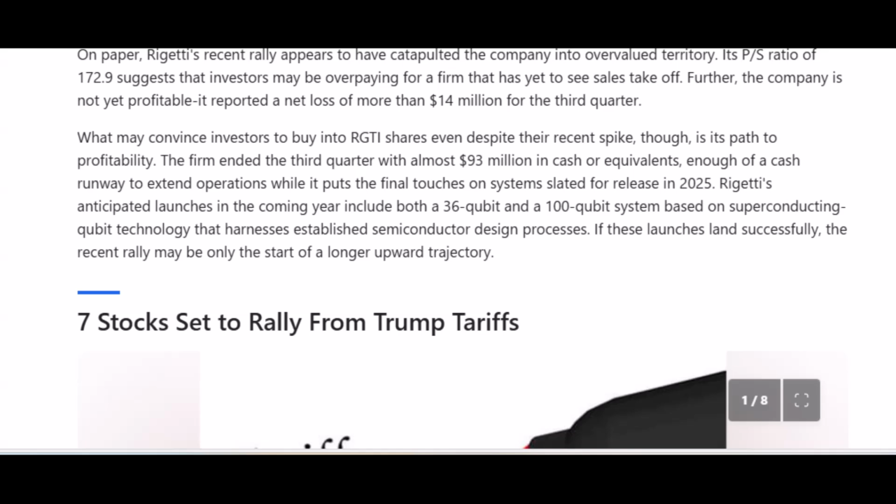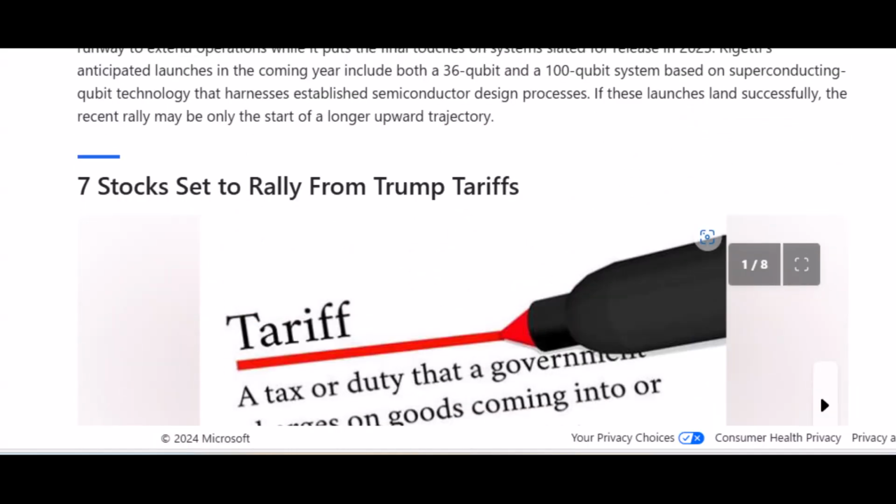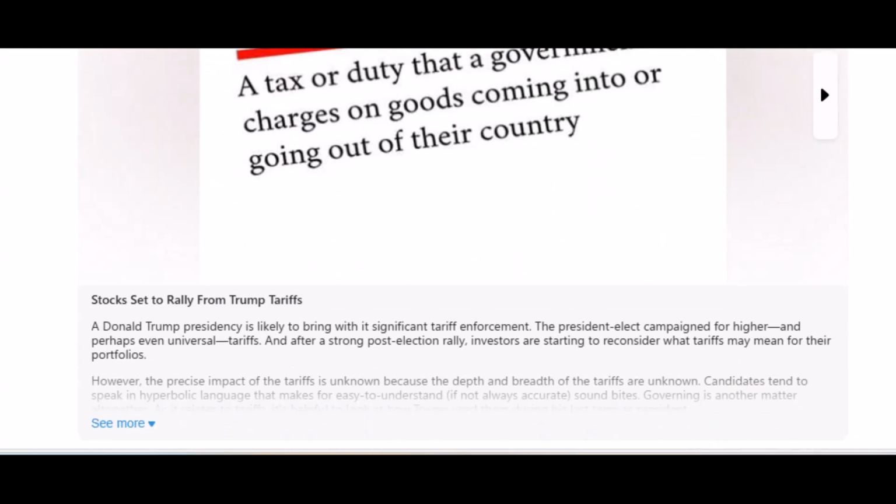What may convince investors to buy RGTI shares, even despite their recent spike, though, is its path to profitability. The firm ended the third quarter with almost $93 million in cash or equivalents, enough of a cash runway to extend operations while it puts the final touches on its systems, slated for release in 2025. Rigetti's anticipated launches in the coming year include a 36-qubit and 100-qubit system based on superconducting qubit technology that harnesses established semiconductor design processes. If these launches land successfully, the recent rally may be only the start of a longer upward trajectory.